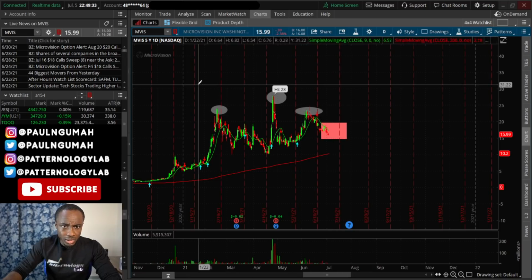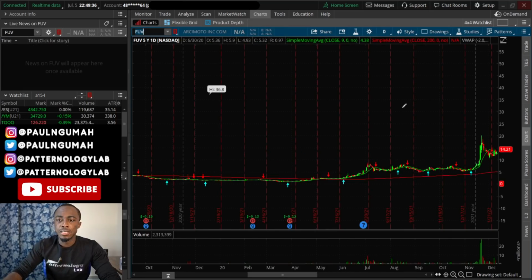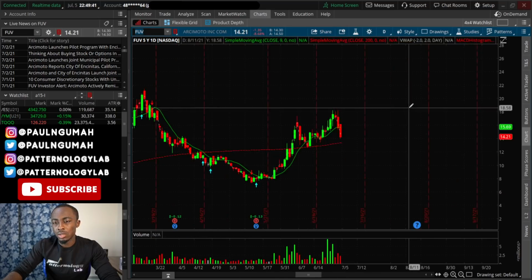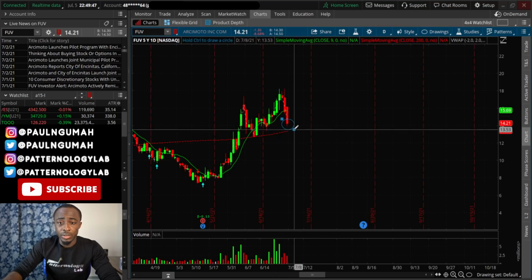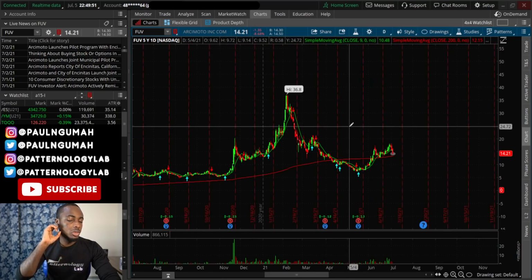Another one that somebody asked about was FUV. And FUV, it's not looking the greatest. Could this thing be a good dip buying opportunity? I don't know either. Like I really don't know. And be very careful with these little cheap ones.